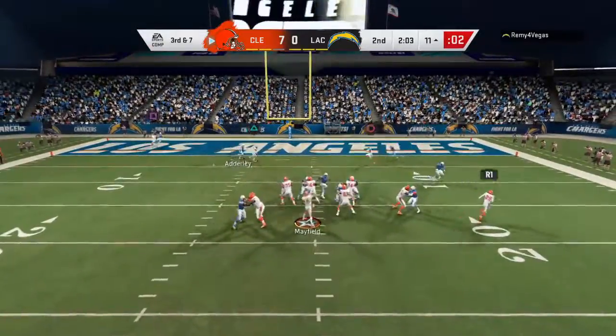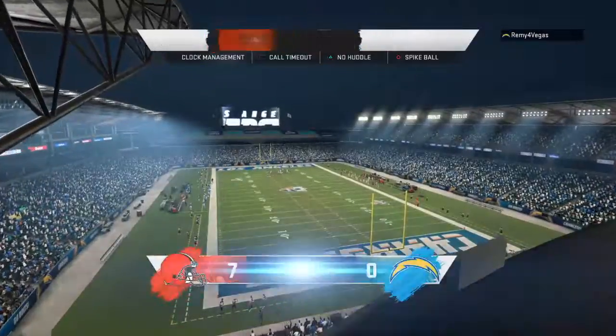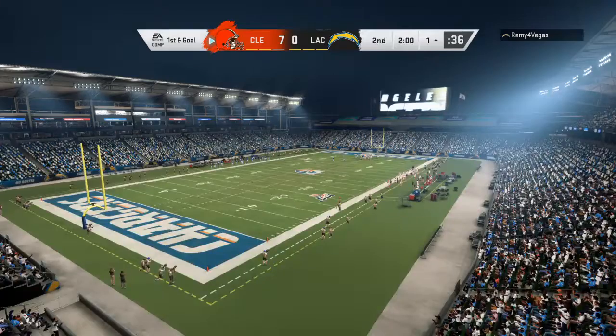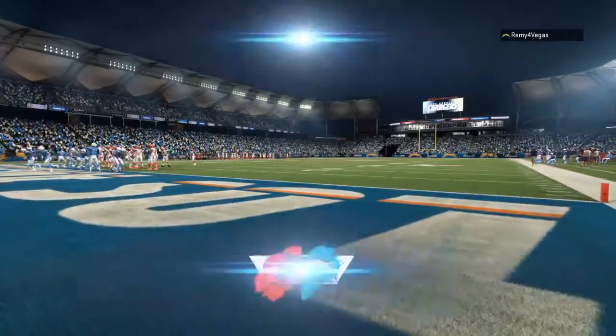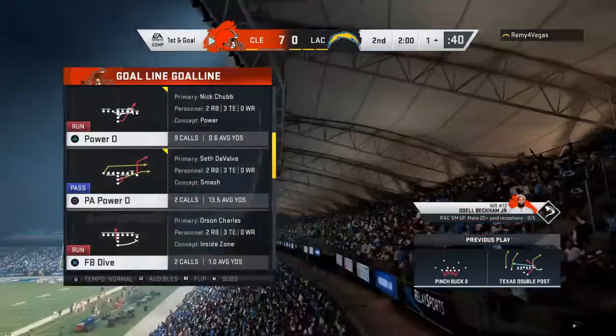On 3rd down, Mayfield. And it's caught. And he can't quite get there. Tackled down at the 1. 2 minutes on the clock, 2nd quarter, 7-0 ball game. We remind you that coming up at halftime, we'll pay a visit to Jonathan Coachman. He's in Orlando, and he'll have our EA Sports halftime report.